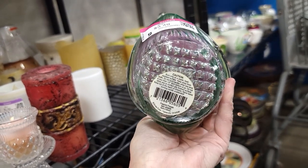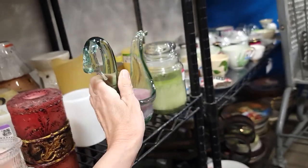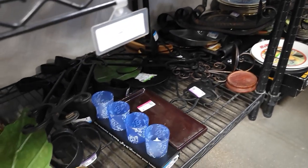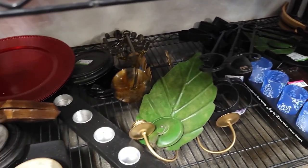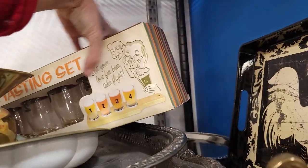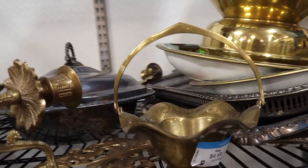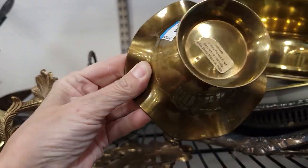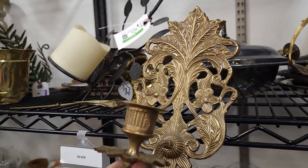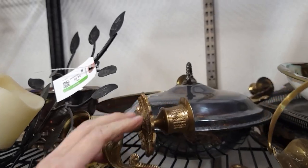I'm trying to see who made this. I would have to remove that candle, but I like the glass piece to it. Not gonna get it though. All right, I don't see anything else down here. All right, what are you? Beer tasting set. Brass. Those are nice. Oh, actually that is nice. There aren't two. There's only one.